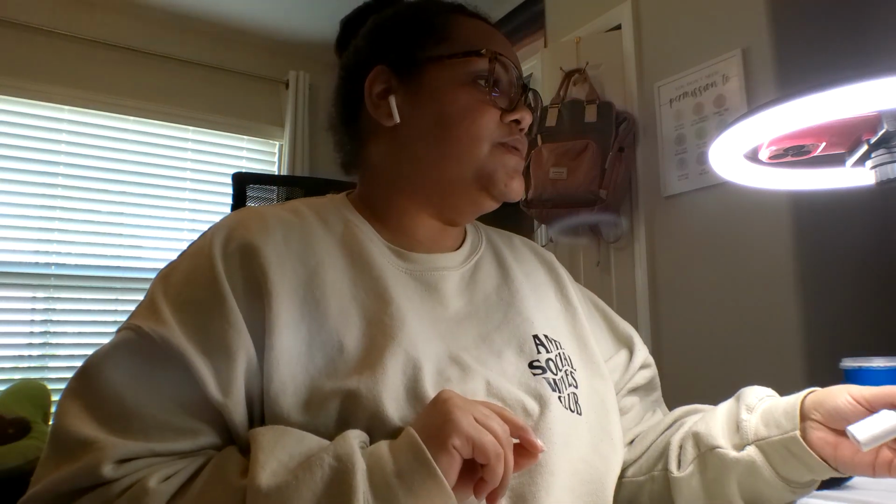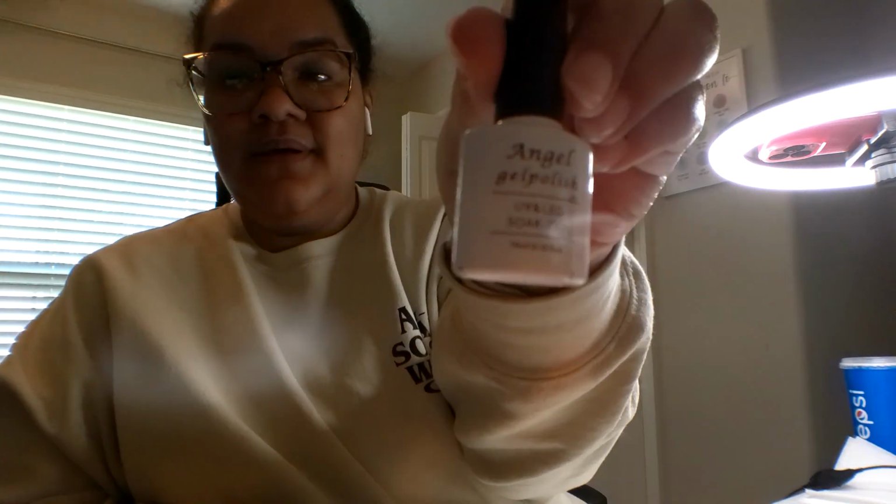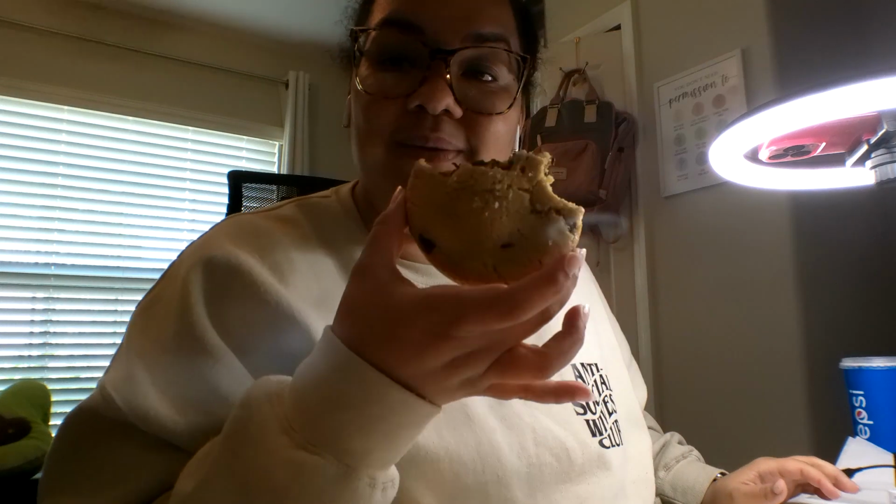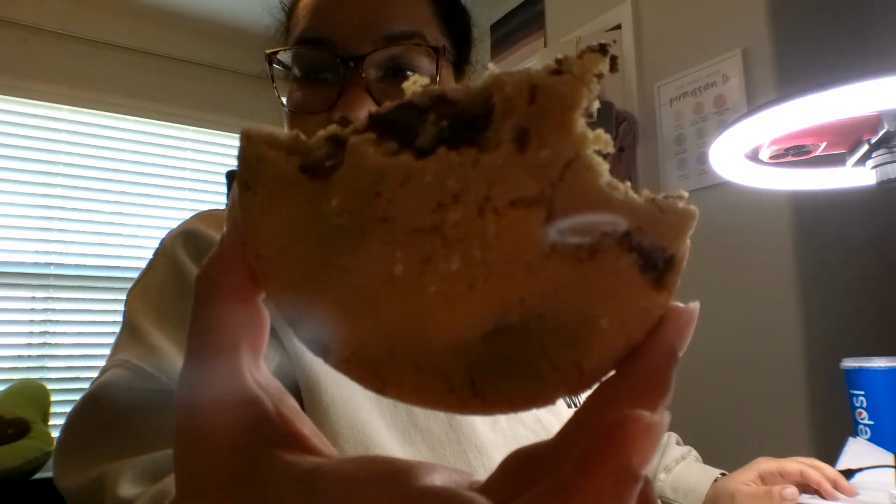I'm almost done. The only thing that I have left to do is to paint. I'm using white again because I really enjoyed it. This is the one that I have. But yeah, I'm taking a cookie break. We bought these yesterday in Heights Public Market in Tampa. So we're good.